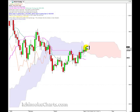It has a fairly large body, which is out of character with the last 3 days. So there could be a potential breakout above the cloud here. Now we can see that the top of the cloud, right at that point, was where the high was, and that means that the cloud is acting as resistance.